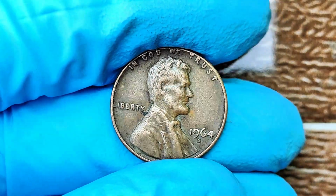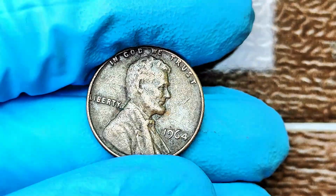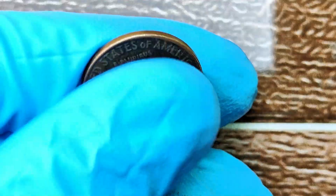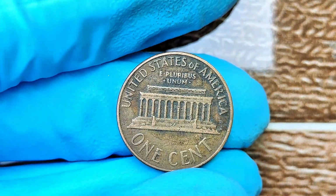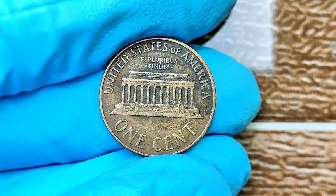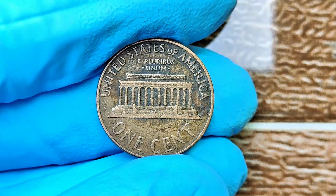Alright, folks, let's kick this off with a question. What if I told you that a simple penny, yeah, that little copper coin we all ignore, could be worth way more than a penny? Today, we're talking about the 1964 Lincoln penny. It's like the underdog of pocket change, the coin you never knew you should have been paying attention to.